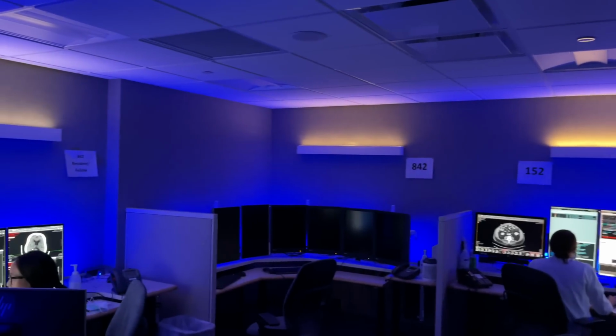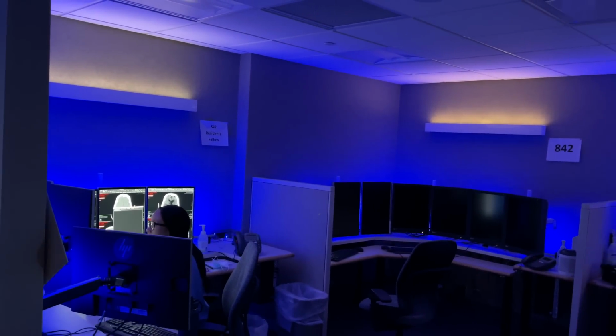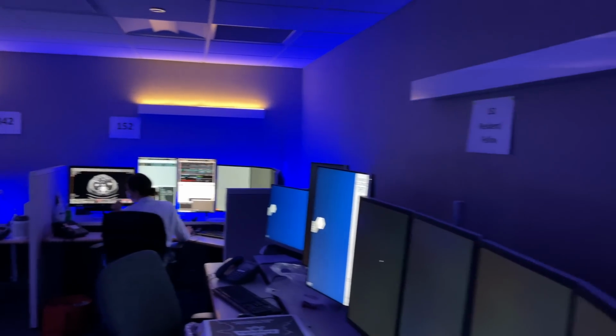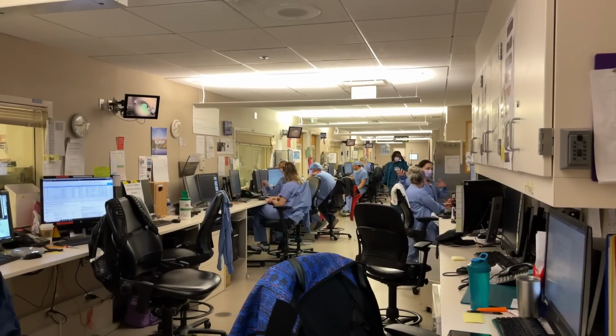Here's a couple of our evening residents reading CT. This is where our overnight senior will come in to read as well. We do still have independent overnight coverage, and this is where they will be based out of. These rooms were also designed to be in close proximity to the CT scanners, as well as the techs, so that if we have any contrast reactions or any questions from the techs, we're in close proximity and can assist.